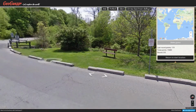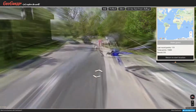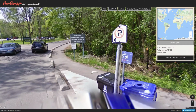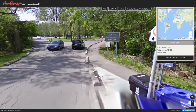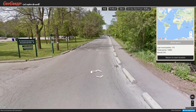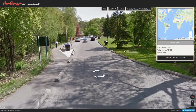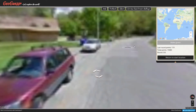Are we on the street now? I believe we are. Let's see if we can get to the entrance of the park. You do not park on narrow roadways. Well, that's good. We probably don't want to go this way then. Let's go back this way. I think this might be the entrance this way.